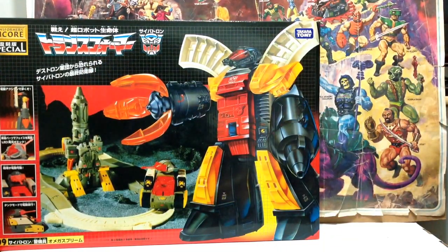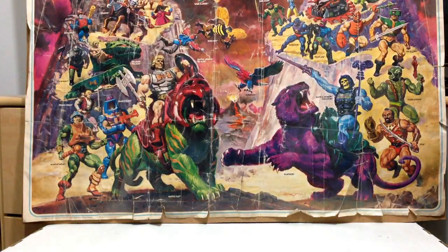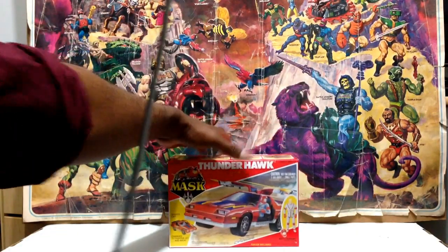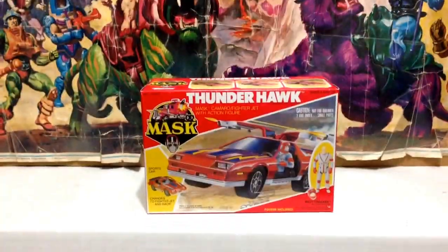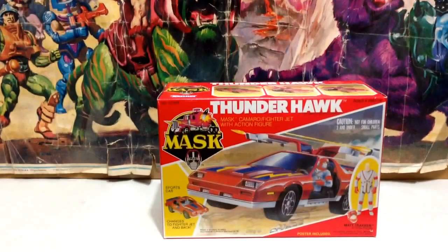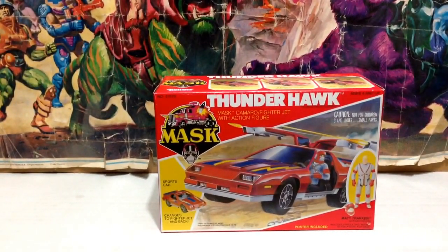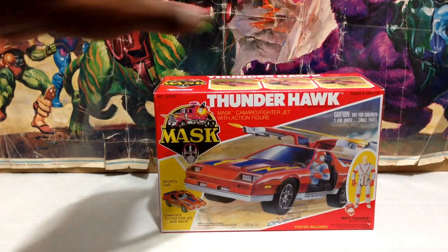All right. Quite a few items to get through. You know what? Let's go with something that I promised to show you a while ago. Here is the M.A.S.K. Thunderhawk. Easily one of my favorite toys in the collection. Listen, I'm going to tell you straight up right now, my collection is not that extensive, but it's mine. And I guarantee you there's some things in here that some of y'all would love to have.